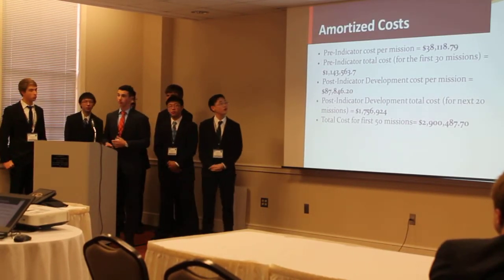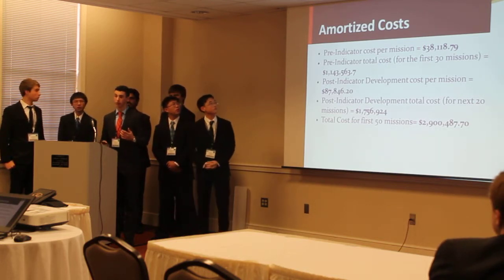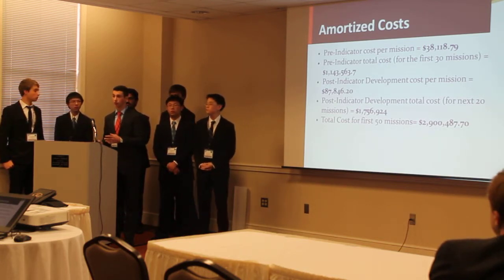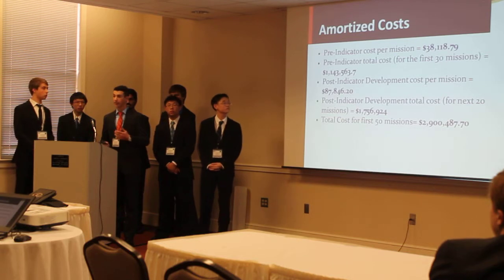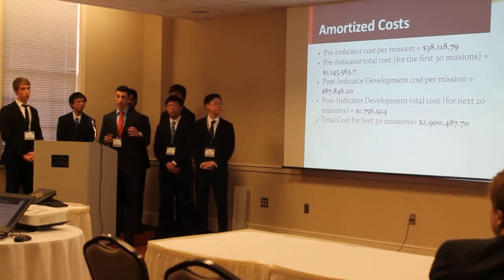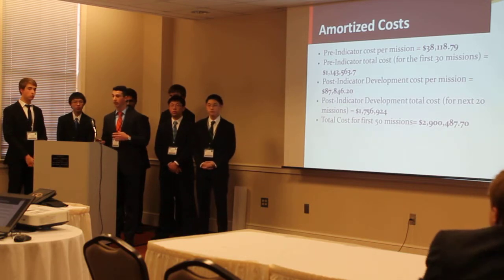Our break-even costs for the first 50 missions were calculated by adding our direct operational cost per mission to our initial costs, which had been spread over the first 50 missions. You may notice that the indicator period is far more expensive. This is because the price of our indicator seeds is included, as well as the addition of a data analyst and some new software.